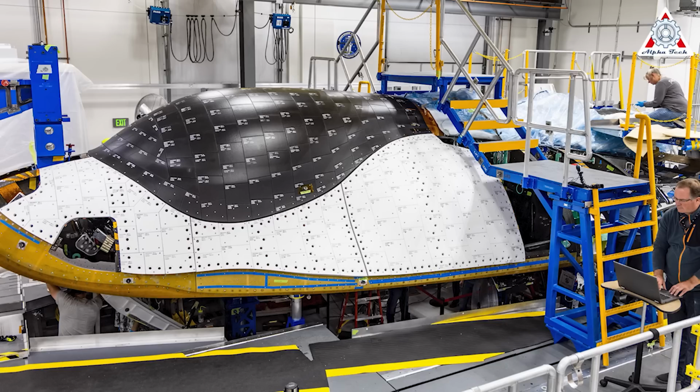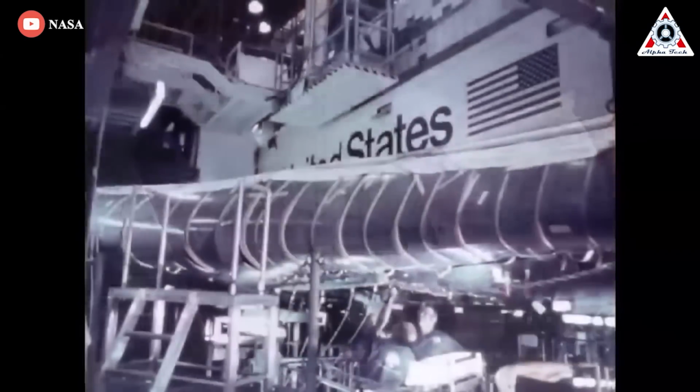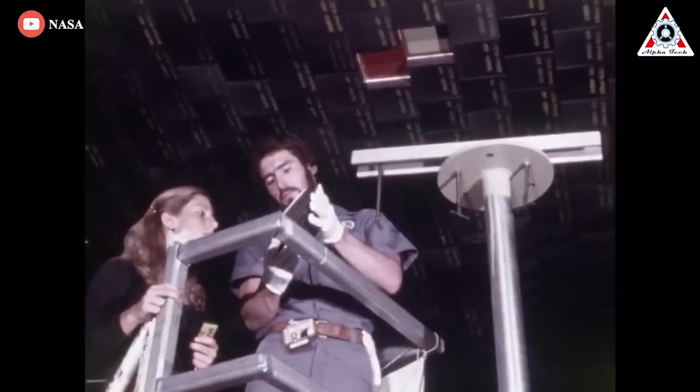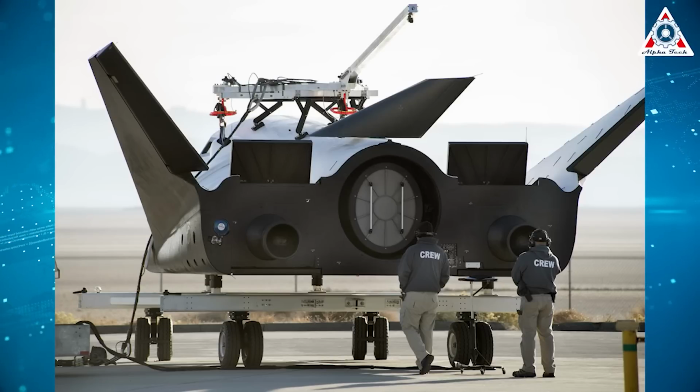The white tiles reject more heat from the sun while on orbit, which helps keep the components within Dream Chaser's cooler. In comparison, about 24,000 tiles were used on NASA's space shuttle's orbiters. Dream Chaser's about 30 feet long, or about 1/4 the total length of the space shuttle. Especially in order to keep the tiles on Dream Chaser, the engineers are using room temperature vulcanizing, or RTV silicone.